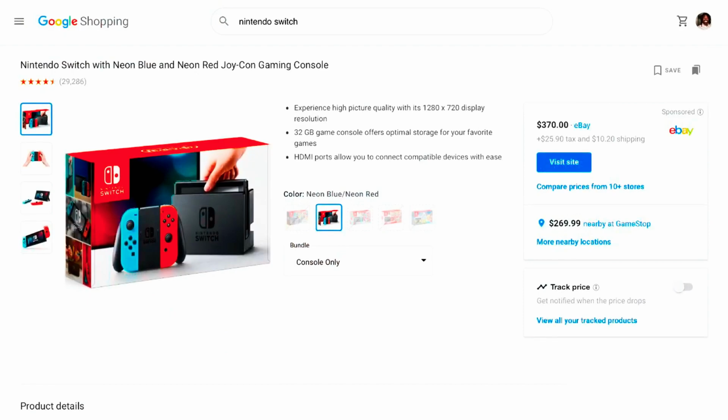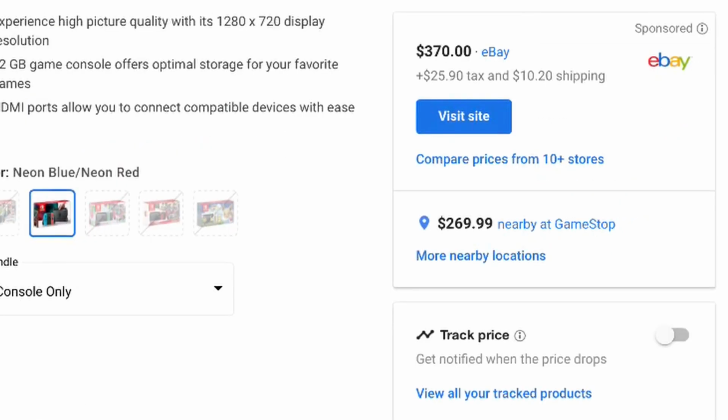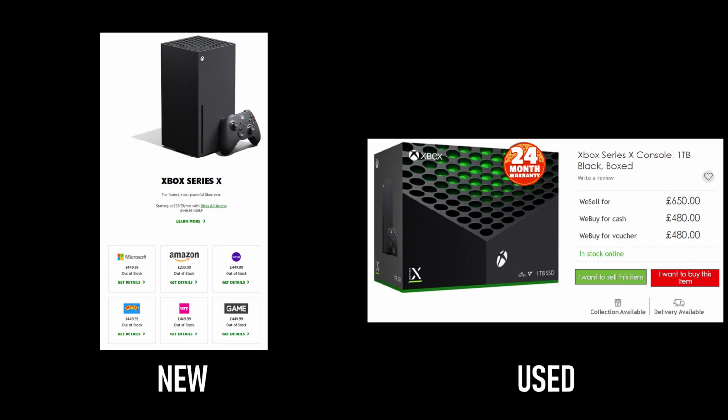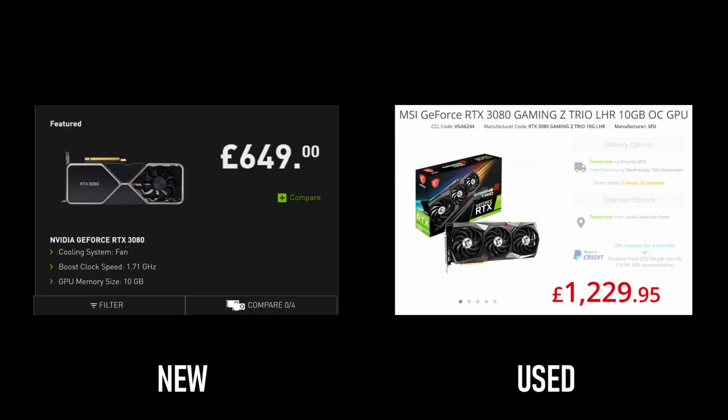Instead, the units that had been snapped up from normal retail channels began to find their way onto the used market, often still sealed, and in large quantities, for massive markups. Throughout the year, the same scenario played out again and again. The release of the 9th generation consoles from Sony and Microsoft, and new CPU and GPU launches from AMD and Nvidia all fell victim to scalpers.